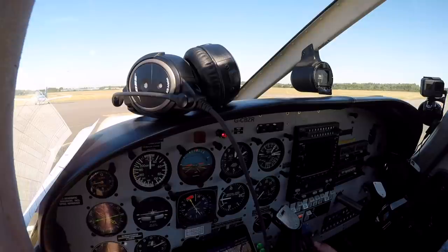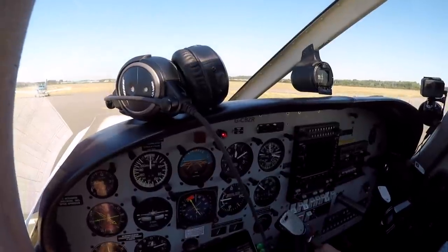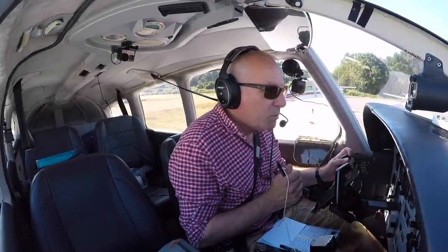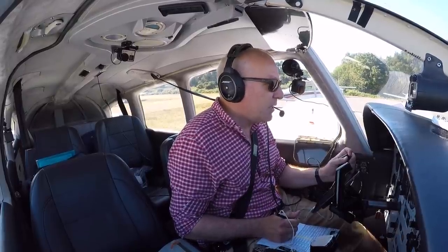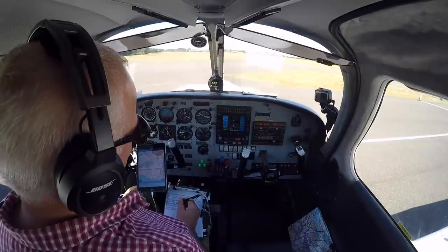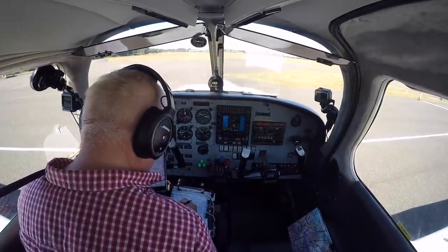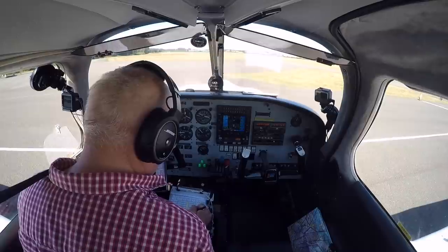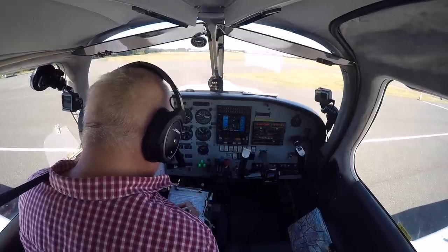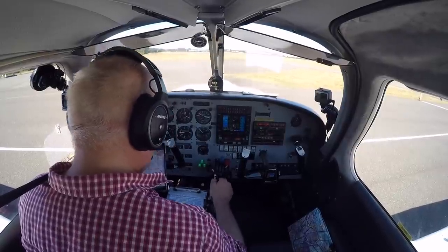Clear prop! Blackbushe information, good morning. Golf Charlie Bravo Zulu Romeo, request aerodrome information and taxi, VFR flight to Dunkerswell. Golf Charlie Bravo Zulu Romeo, Blackbushe information, readability 5. Taxi holding point Echo, runway 07 right hand, QNH 1016, squawk 7010. Taxi holding point Echo, runway 07 right hand circuit, QNH 1016, squawk 7010, Golf Zulu Romeo.